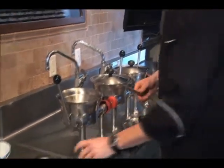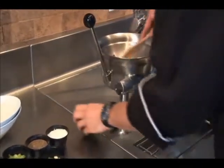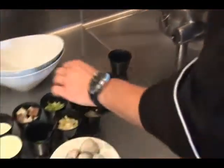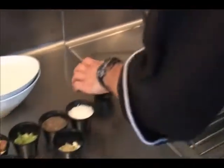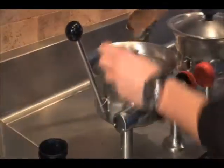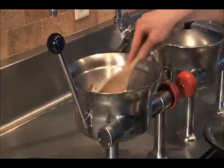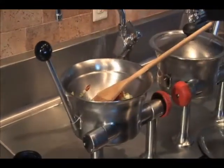What we do is we start off with some bacon, some good smoky bacon, a little bit of onion, fine diced onion, a little bit of diced fennel, and celery. Just a pinch of salt as well, salt and pepper.